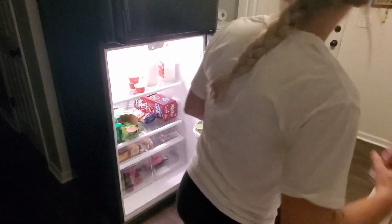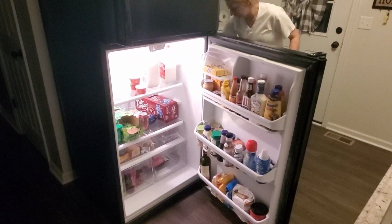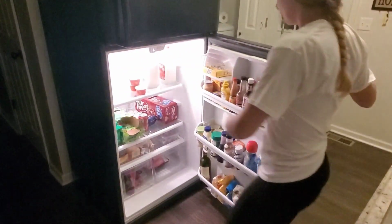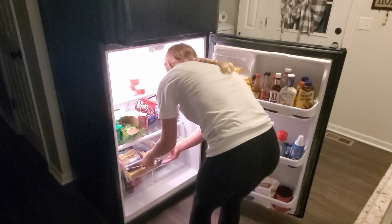So starting in the fridge, what I'm going to do is just take everything out, the old stuff, and then just sort of rearrange everything and then put in the stuff that I got today.